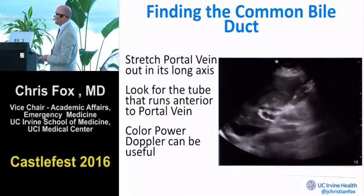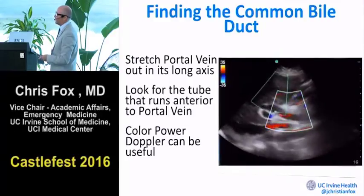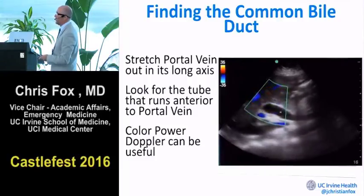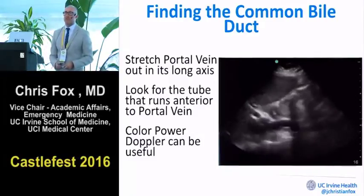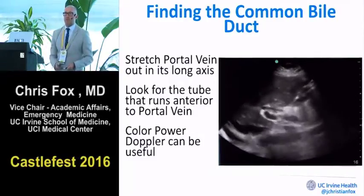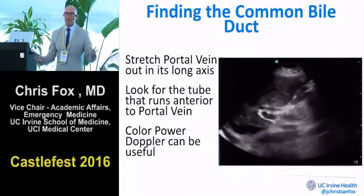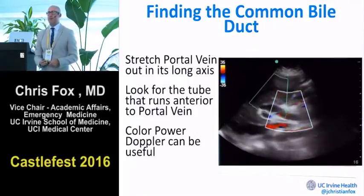Here's the portal vein with its hyperechoic outer walls, and above it is the CBD. This CBD happens to be quite dilated. Whenever it reaches the same or greater diameter than the portal vein, that's when it catches my eye, I drop calipers, and I start wondering about some kind of choledocholithiasis going on, or other cause of biliary obstruction, like a tumor in the head of the pancreas. I start to get concerned about that.